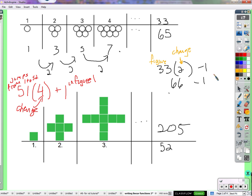So why? You know, subtracting 1 because there's 1 square to start with, 1 circle to start with, it doesn't make sense. And it doesn't work for this second one. So, what's up with that?